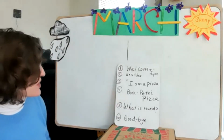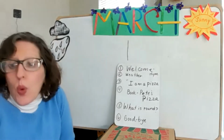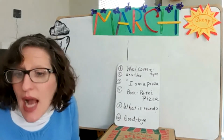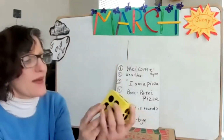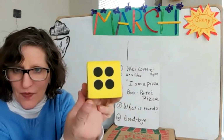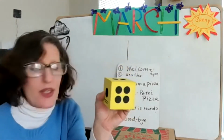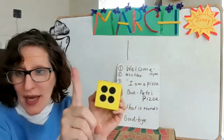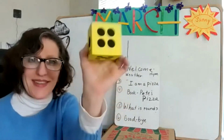The next thing we're going to do is, how about, like we did in our group time, we did a roll and count, and then we hopped that many times. So this is what we did. We tossed the dice, and then I showed you how many. Did you count them? Let's do it together. One and two and three and four. Did you count four? Yes.